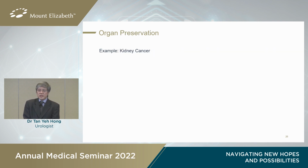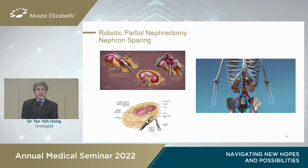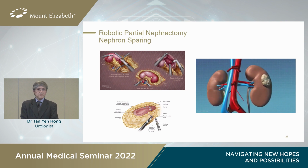Organ preservation is another indication for robotic surgery. We use kidney cancer as an illustration. With the robots, we can do a keyhole operation. In this case, a cartoon will show a tumor in the mid pole that can be resected. We mark out the tumor, and subsequently we clamp the vessels. Then we excise the tumor.